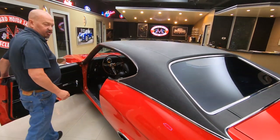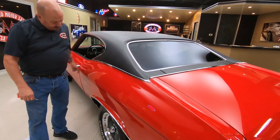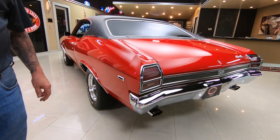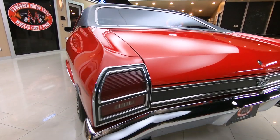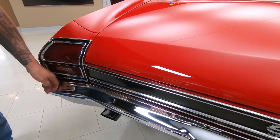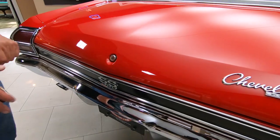Quarter panel, straight as can be. That black accent going down the side, man, just makes that red paint pop. The trims around the tail lights looking sweet. That chrome on that back bumper looking good.